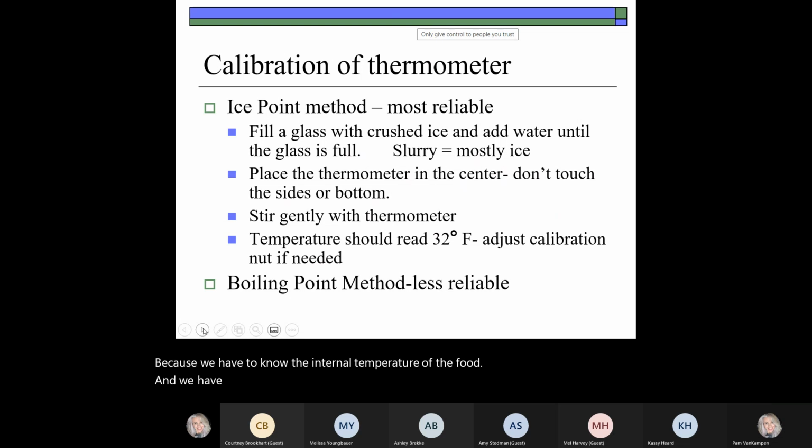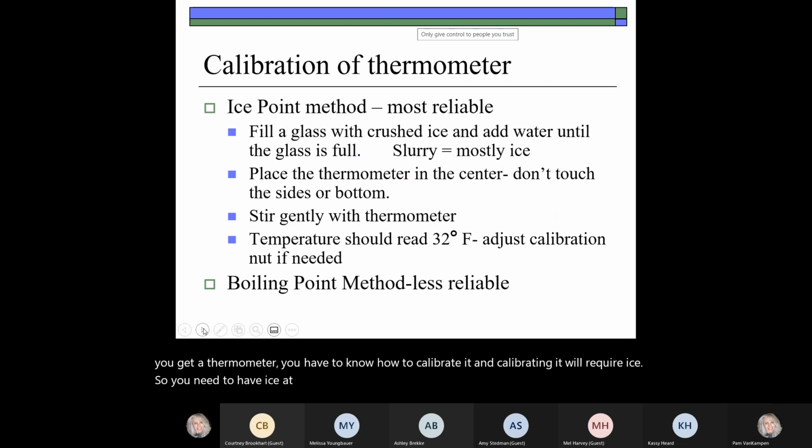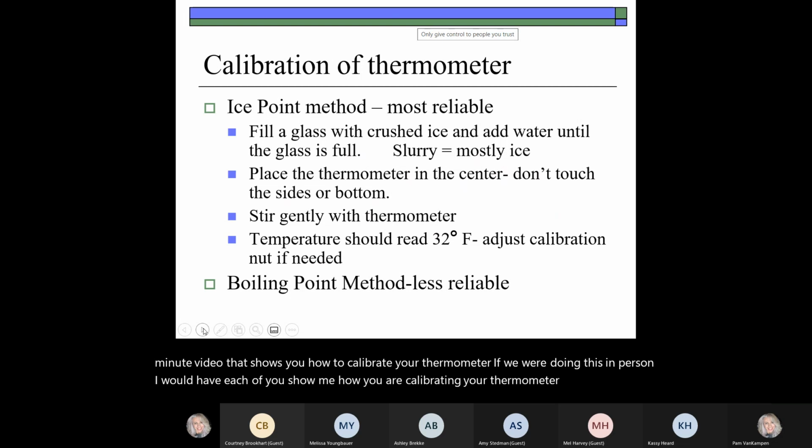And we have to make sure that our thermometers are properly calibrated. First, we have to have thermometers at the sites. So make sure you have a thermometer. If you don't have a thermometer, talk to your nutrition director immediately and get a thermometer. Number two, once you get a thermometer, you have to know how to calibrate it, and calibrating it will require ice. So you need to have ice at the sites. I will tell you a little bit about how to do it, and then I'm going to show you a short 2.5 minute video that shows you how to calibrate your thermometer. If we were doing this in person, I would have each of you show me how you are calibrating your thermometer. So I would ask that after this class, you go back and practice calibrating your thermometer.